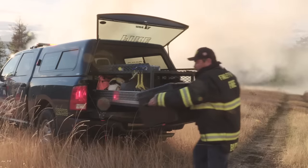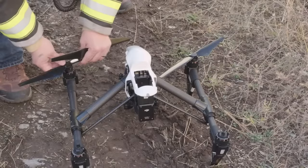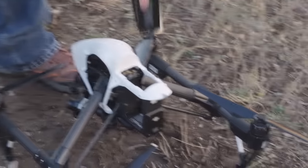This drone allows the command team to keep accountability of their firefighters in the field, providing a much-needed safety net to help keep the firefighters safe. In this modern day of firefighting, information is key, and this tool provides exactly that.